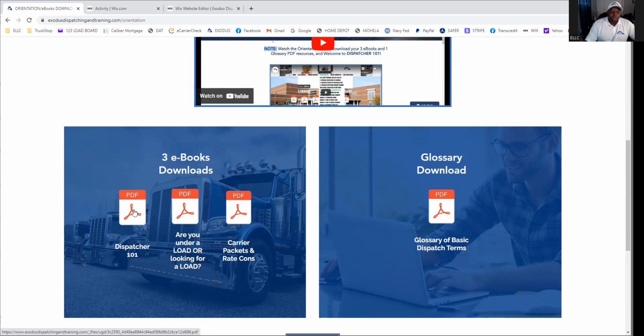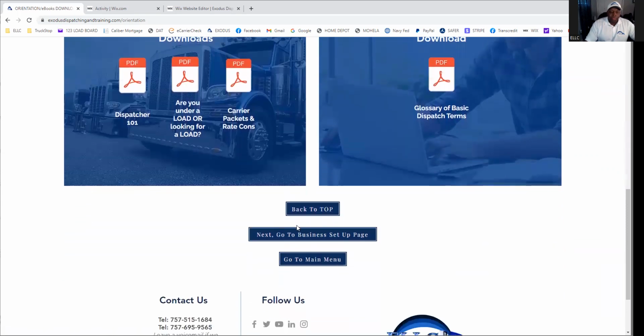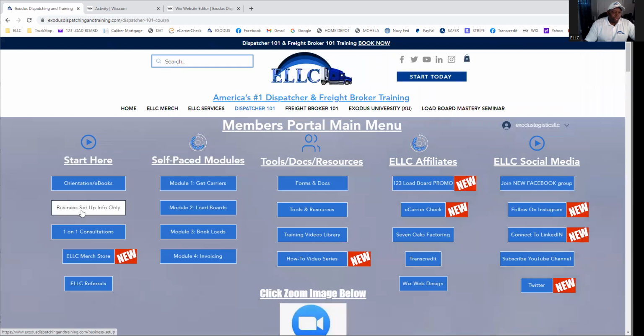And then Dispatcher 101. Okay. And then our glossary of basic terms. Okay. And then we'll go back to the main menu here. And then also under start here, you got the business setup, which is information only. We give you points and tips on which way to go from a business perspective, because as an independent dispatcher, it would be advisable to have a business name, a company name, a structure, whether it's a sole proprietor. Most people do an LLC.